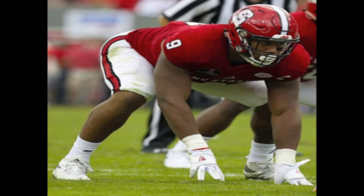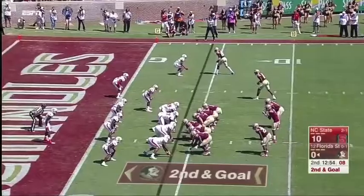Today we're going to watch North Carolina State 4-3 defensive end Bradley Chubb. He's lined up at right end, left end. He can play outside linebacker in the 3-4 if you watch his Louisville tape. Today we're going to watch Bradley Chubb versus Florida State. So let's get into it.